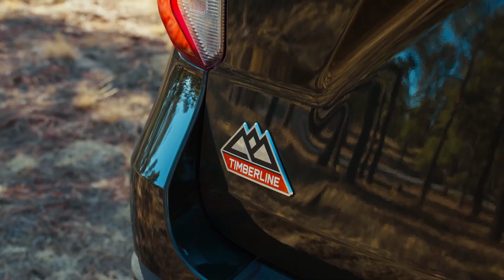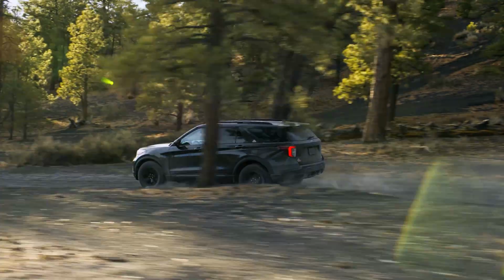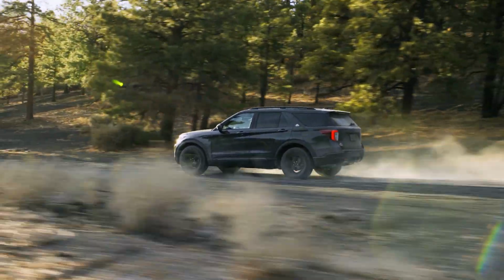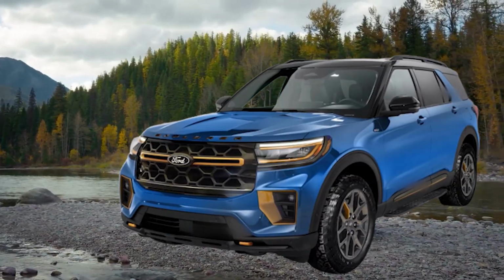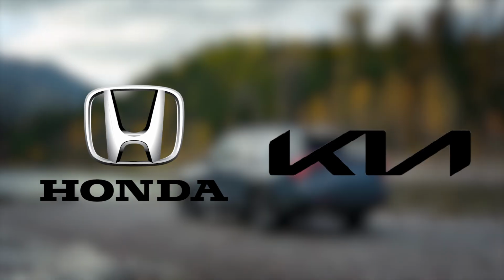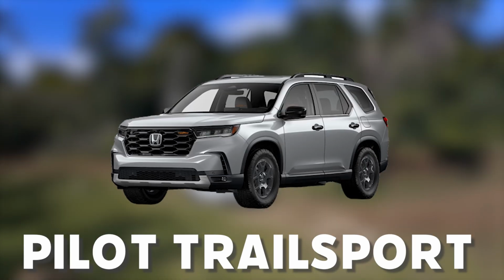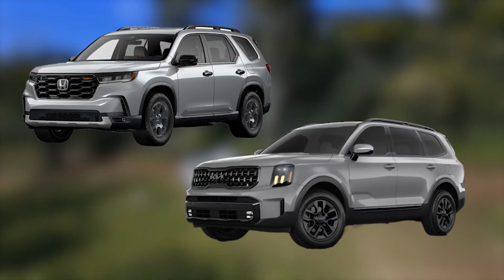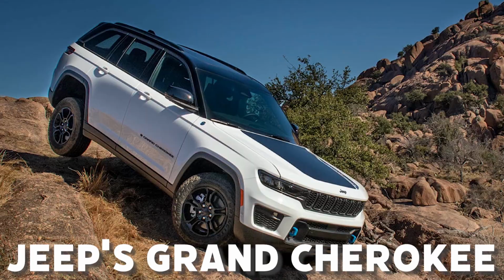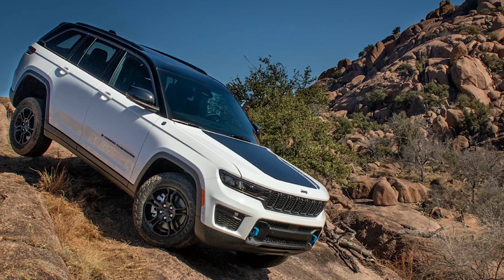The Tremor replaces the previous Explorer Timberline model, but goes significantly further with its capability upgrades. While the Timberline was more of an off-roader light with styling elements and modest mechanical changes, the Tremor pushes the Explorer much deeper into genuine off-road territory. That's crucial in today's market, where even traditionally road-focused brands like Honda and Kia are introducing more capable variants like the Pilot Trailsport and Telluride X Pro. However, Ford's approach with the Tremor goes beyond these competitors, aiming to close the gap with Jeep's Grand Cherokee, which has long dominated the mid-size off-road conversation.